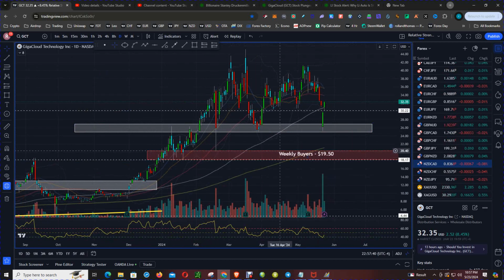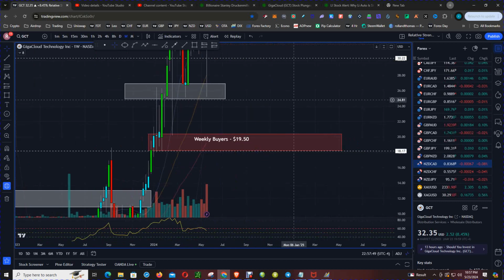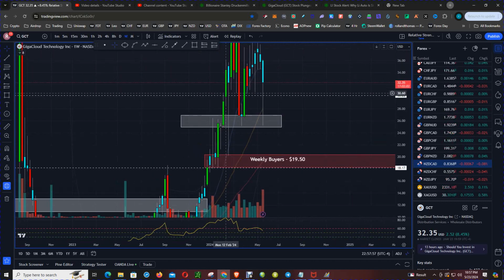Before we get to that, I do want to show you this weekly bias level at $19.50 on the weekly chart. And that was based on this rally, basing candles, the rally. As you can see, price sold off only to be met with buyers that were waiting to fill their unfilled buy orders.